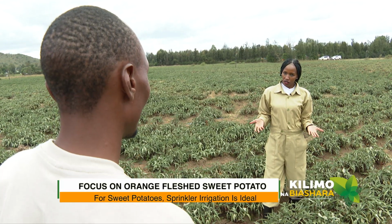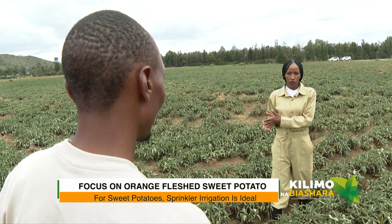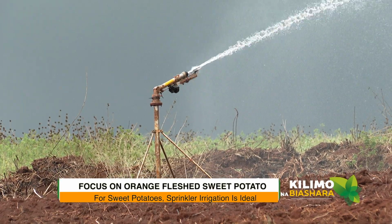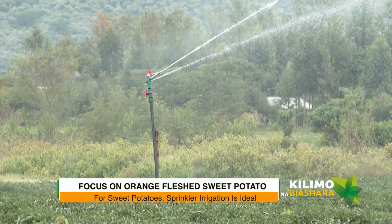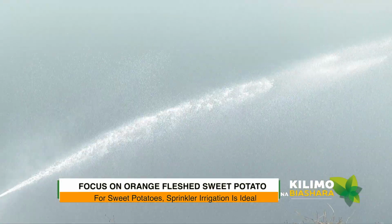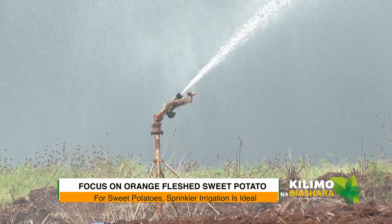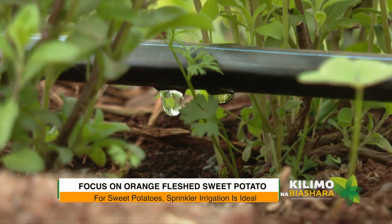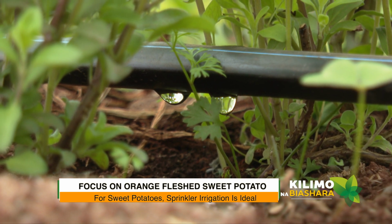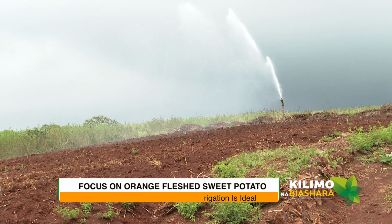And speaking of irrigation system, why sprinkler? Because I see you've installed sprinklers here and not any other type of irrigation system. One, sprinklers are used depending on the kind of plant that we are growing. With sweet potatoes, considering that there are not many diseases and pests that spread, it's right to use sprinklers compared with drip irrigation. At the same time, installation of these sprinklers is quite cheaper, and running it in the long run is cheaper also.